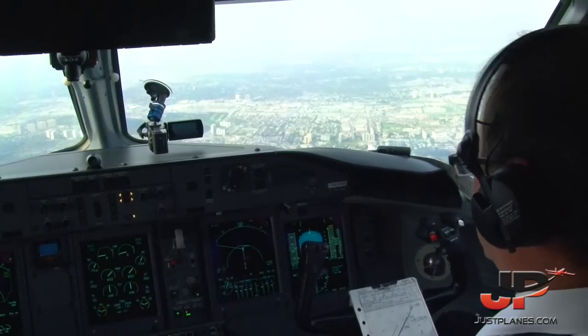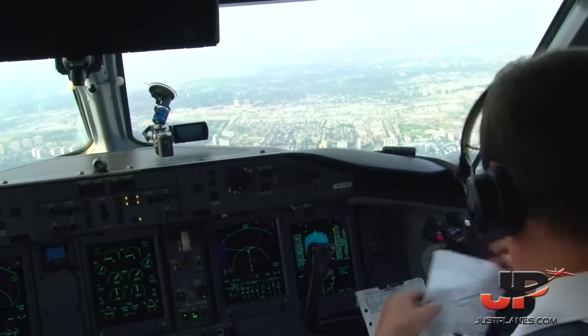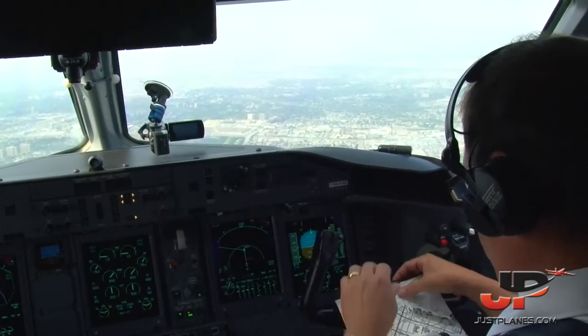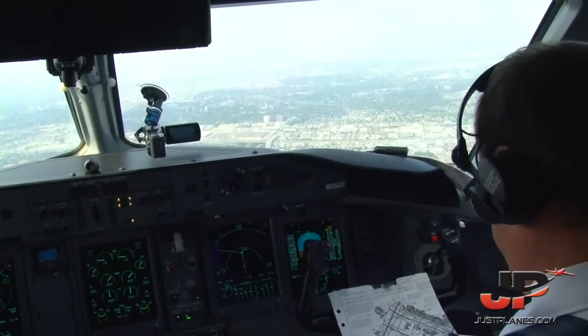Air Canada 407, 220 heading, join 24 left localizer. 220 heading, join 24 left localizer, Air Canada 407. Air Canada 502, you're following a Dash 8 Q400 by 4 miles, 170 knots now to Q-Rex, tower there is 1835. 170 to Q-Rex, 1835, Air Canada 502.